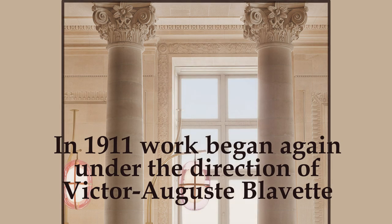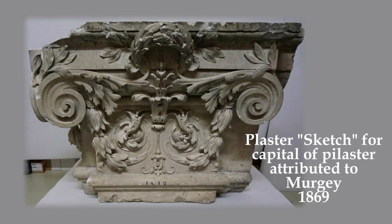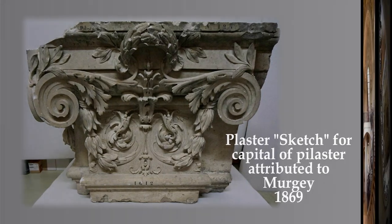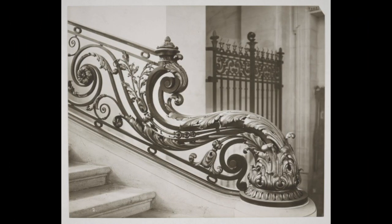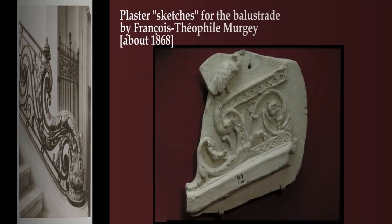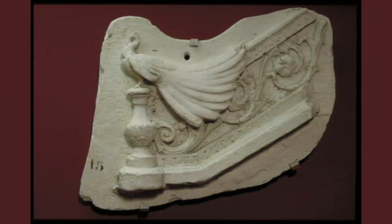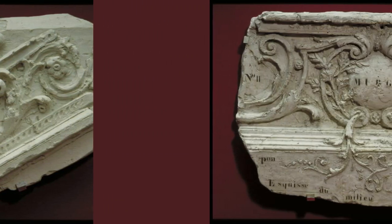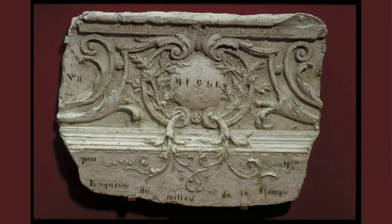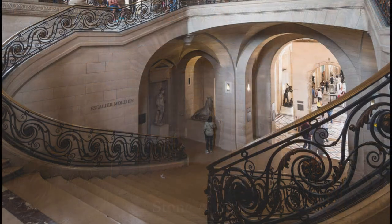Corinthian capitals were added to the columns and pilasters. They did not copy the models photographed by Baldus in about 1868. The wrought iron balustrades were added, as well as the grills of the balconies. Their pattern also failed to conform to the plaster sketches provided by Murger in about 1868. The stone arcades between the base of the staircase and the Galerie Mollien were also completed at this time.